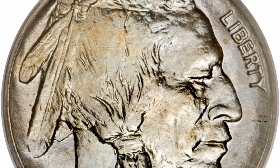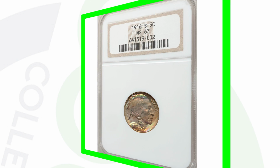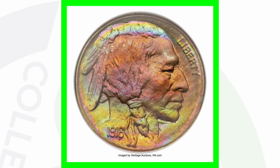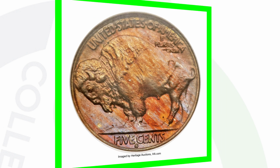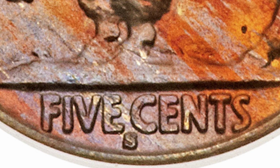$43,000. Could you imagine having one of those, man? I would be selling it, that's for sure. Now real quick, for the 1916 S, this has some amazing toning to it, and the coin is graded at a Mint State 67, which gives it a lot of value. This coin here sold for around $14,000. And again, here on the reverse, you can see that S mint mark below the words 5 cents.